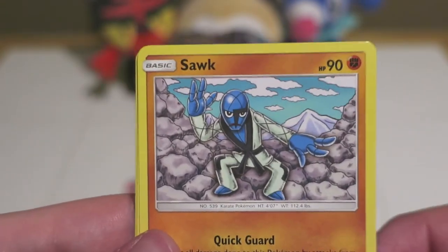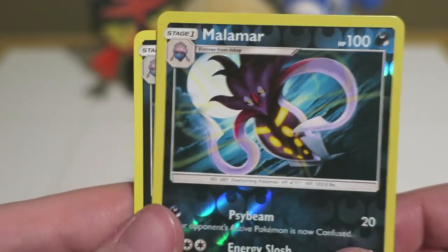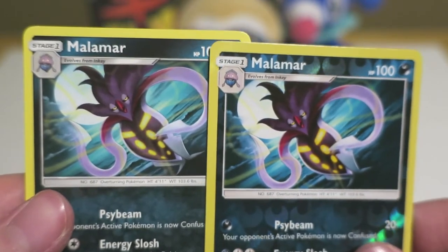Porygon. Sock. Dish. Reverse Moolah. And. Seriously? Okay. Double the Malamar. Man, that episode of the Pokemon X and Y anime was so creepy. Malamar was going to take over the world. I watched a lot of the X and Y anime.